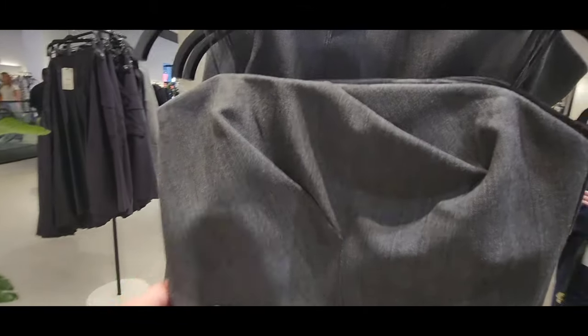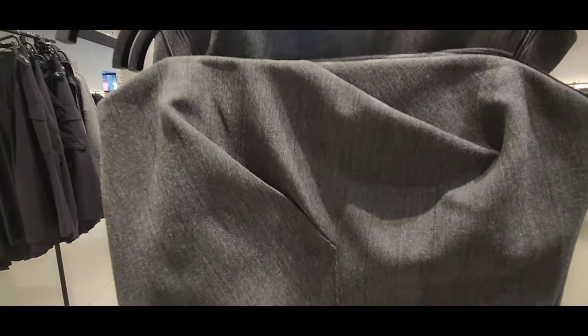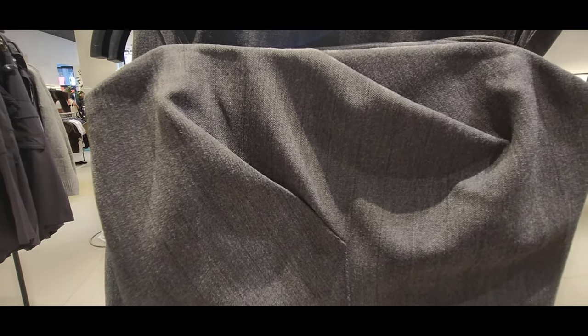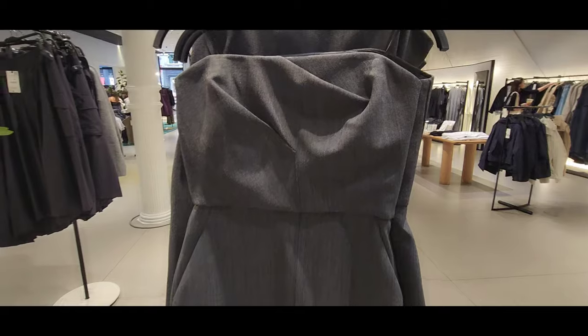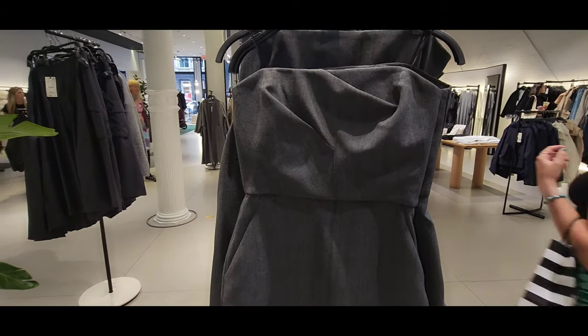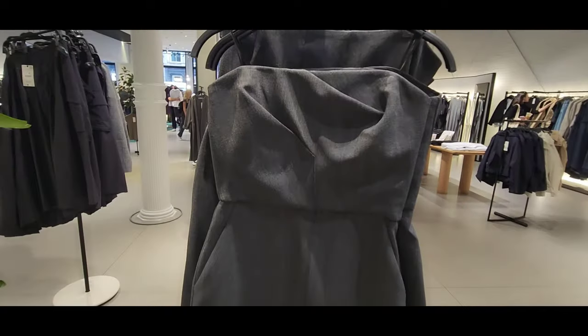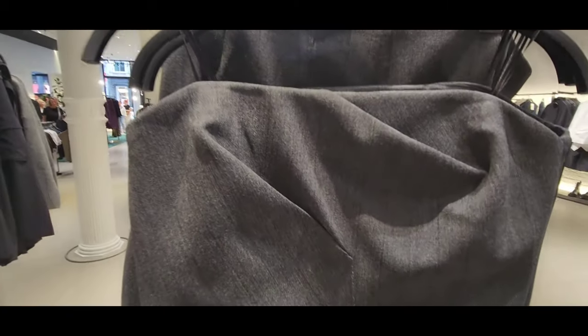This is a perfect example of a piece that you can dress up or down. You can wear this to work if you work in a corporate environment very easily, with a white shirt underneath, with a turtleneck or a blazer on top, and remove them, put on a high heel and go out. Absolutely in love with this gorgeous dress. Let's see the price.